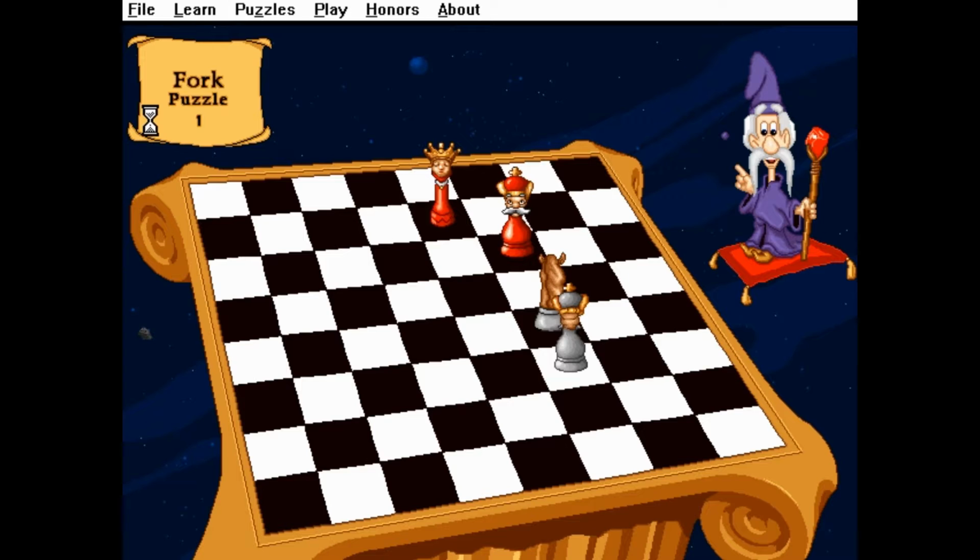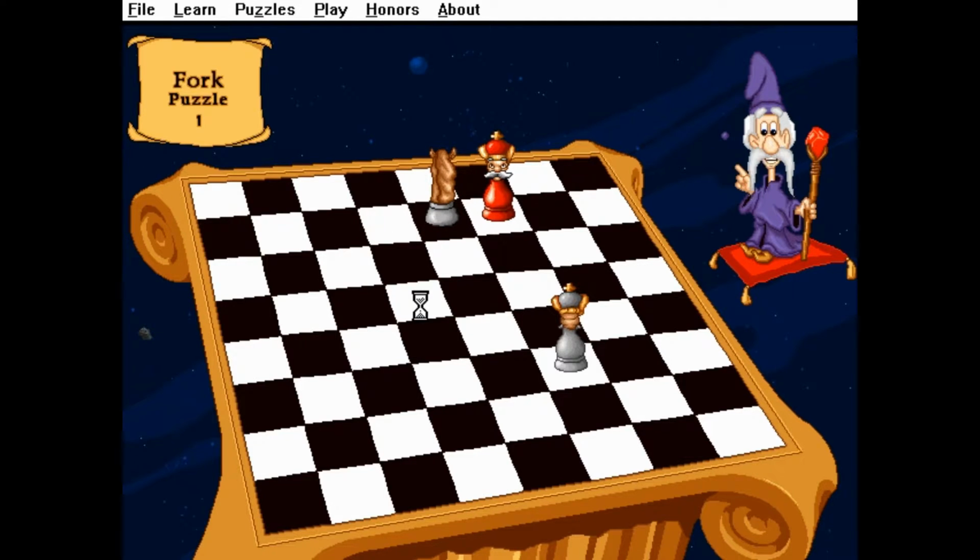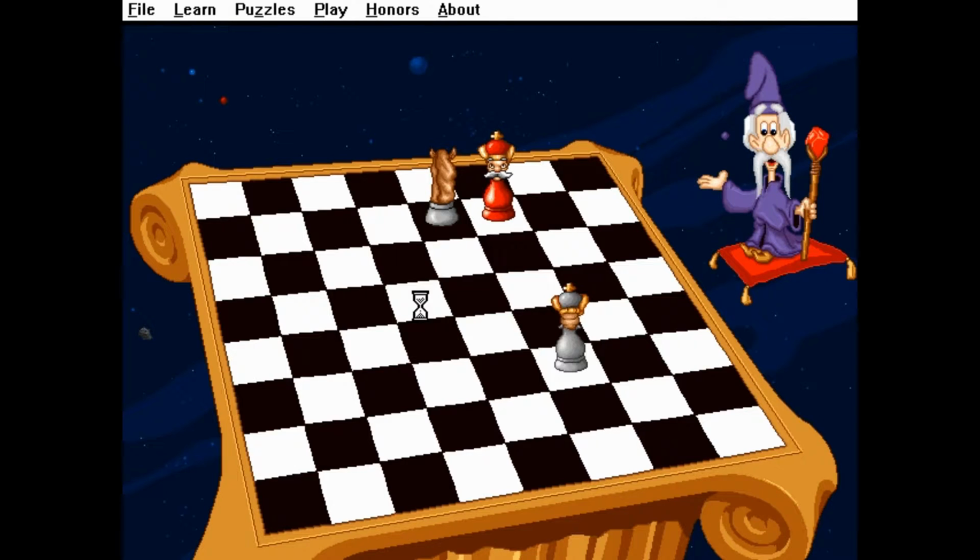Here's the puzzle. It's your move. Find the knight fork in this position. Very good. That is the correct move. Knight forks are sometimes hard to see because of the unusual way that the knight moves. Click on the scroll in the corner, and we'll move on to another puzzle.